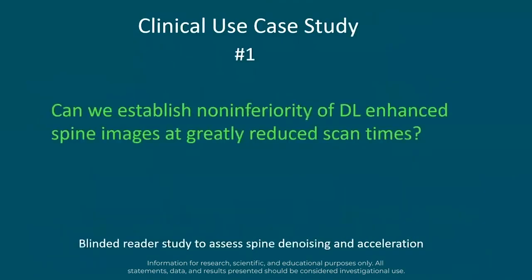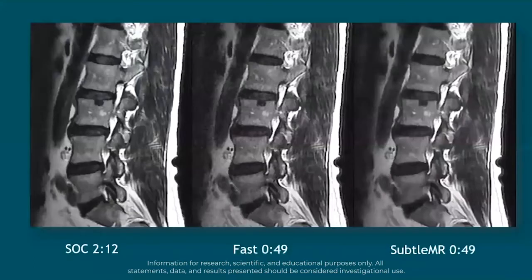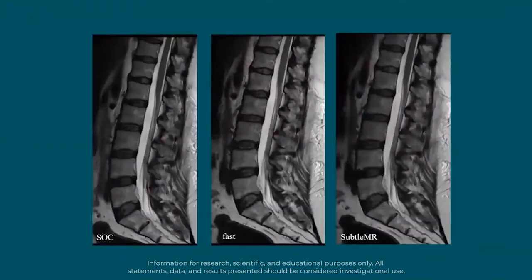So the question we ask in this first study is, can we establish non-inferiority of DL enhanced spine images at greatly reduced scan times? Our abstract was titled Deep Learning AI Technology Matches Lumbar Spine Imaging Quality at about 1/3 of the Scan Time. I'll show you some examples in our study where the standard of care image is always on the left, the accelerated image is in the middle, and the Subtle enhanced accelerated image is on the right. The goal is for the Subtle enhanced MR image to match the quality of the standard of care image despite significant acceleration. So we see the standard of care on the left, the fast image in the middle, and the SubtleMR enhanced image on the right.